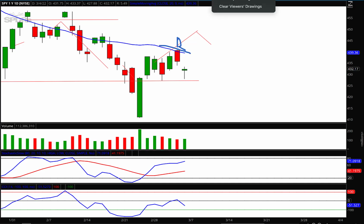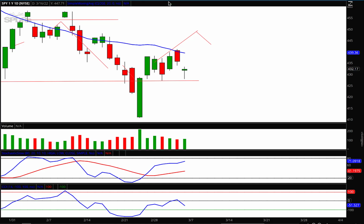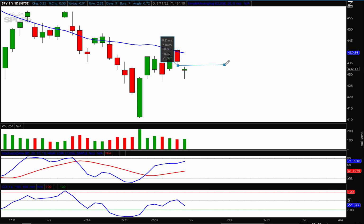Now, this is a different forecast than what we're forecasting with the other major markets. And let me just erase these lines to give you what I think is going to happen. We might see, because there's a gap right there. See that? There's a very slight gap. So on Monday, we might see a little bit of a rally. I don't think it's going to be anything major, but I think we're going to see a rally. And then 80% of the time after gaps fill, we generally see lower prices.